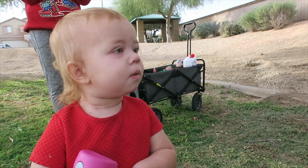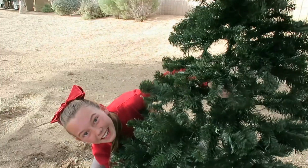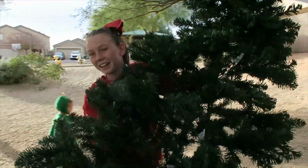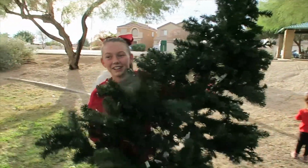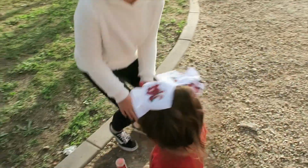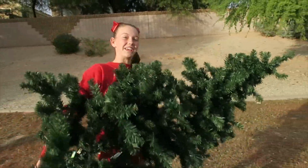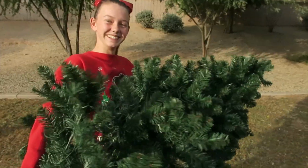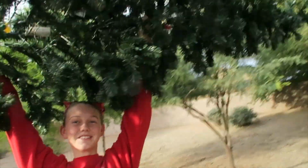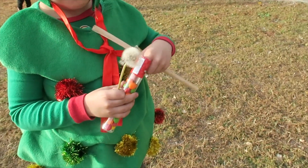Is Pokey out? Stop. It's time to take this tree home and decorate it. Let's go. Come on, guys. We gotta take this thing home now. Okay. I just wanna put a skin over. Mom just filled me. This is a long journey. Oh, yeah. Oh, you got a dandelion.